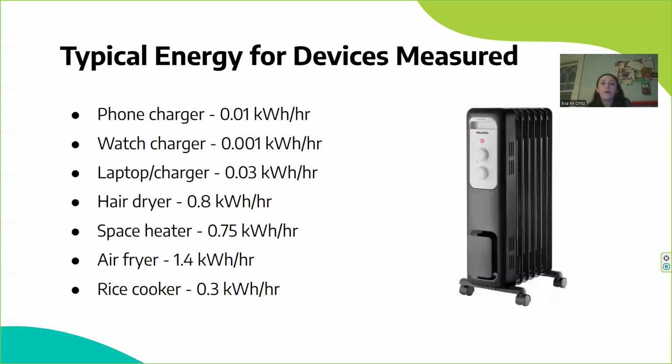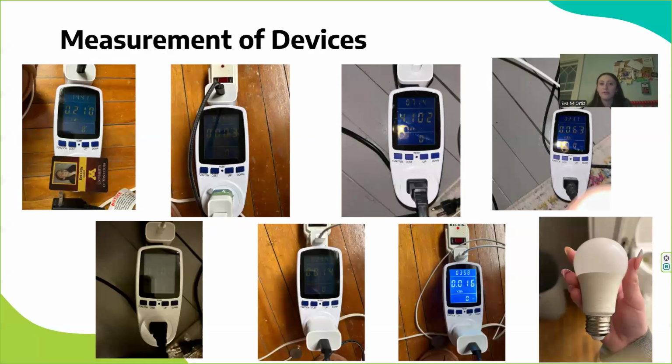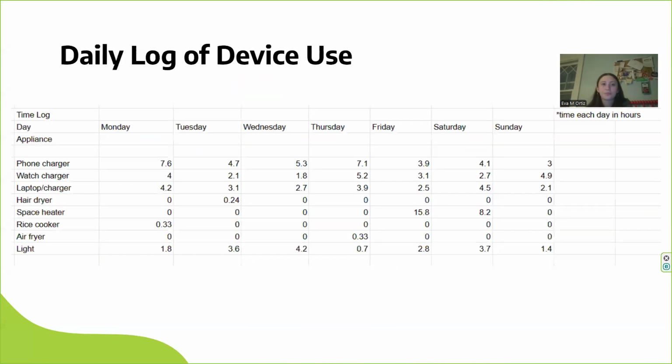Typical energy use for devices I measured. Phone charger is about 0.01 kilowatt hours. A watch charger is 0.001. Laptop and charger is 0.03. Hair dryer 0.8. Space heater 0.75. Air fryer 1.4 and rice cooker 0.3. Here are the images of all of my measurements of devices as well as the light bulb I used, which was a 10-watt light bulb.